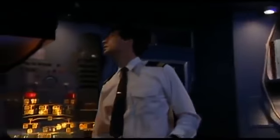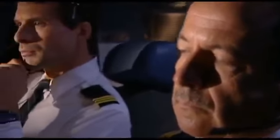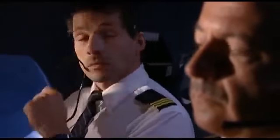The first officer checks the area around the air conditioning vent. Nothing seems wrong. I don't see anything, Urs. There's nothing up there now. Captain Zimmerman is troubled by the smell of smoke. There it is again. He starts to divert the plane to the nearest airport.